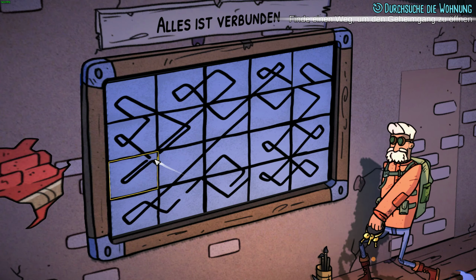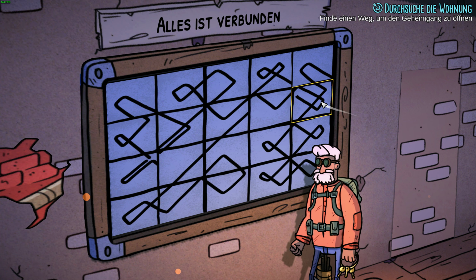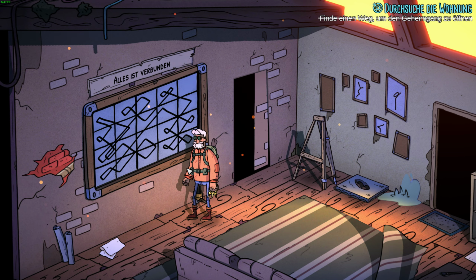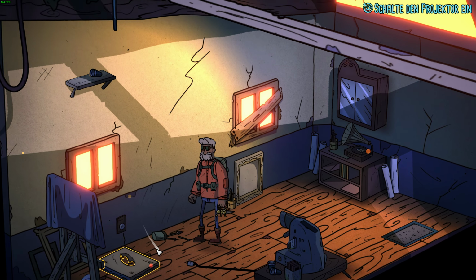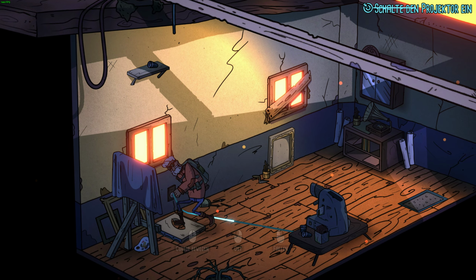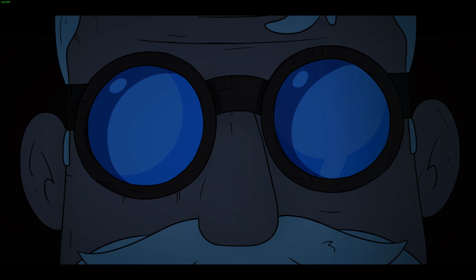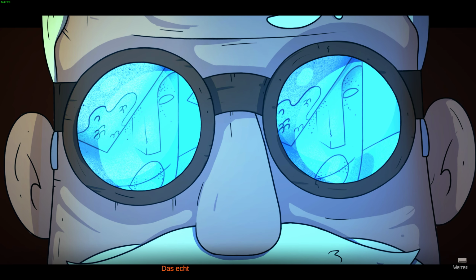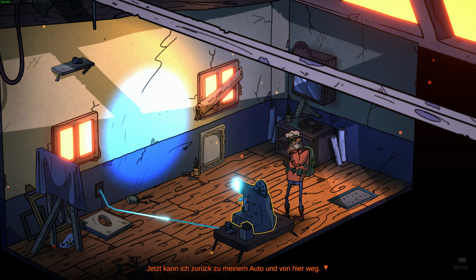Oh, a secret passage. It's time for a movie. I wish I had brought... Wow! So it's true. The real book was forgotten in the museum. I need to rescue it. Now I can get back to my car and get out of this place.